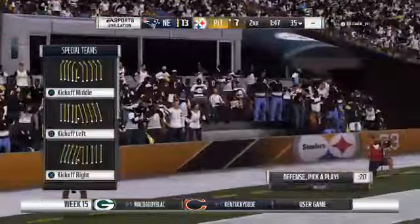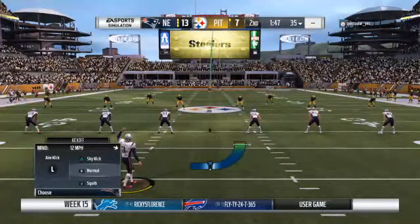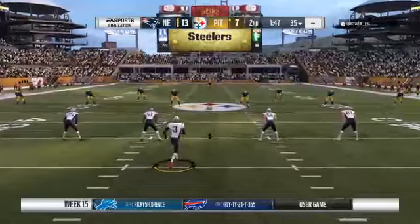No, he gets the PAT. No good on the extra point, so a letdown there, and this will stay a 6-point ball game. Gostkowski now out to kick it away.